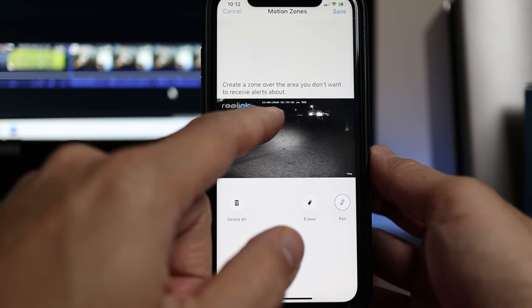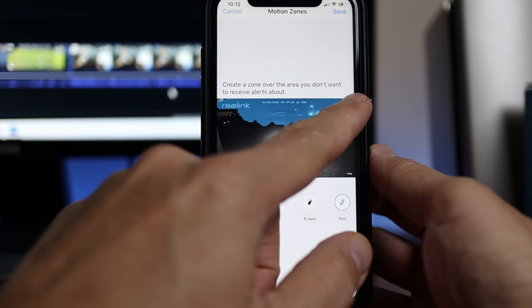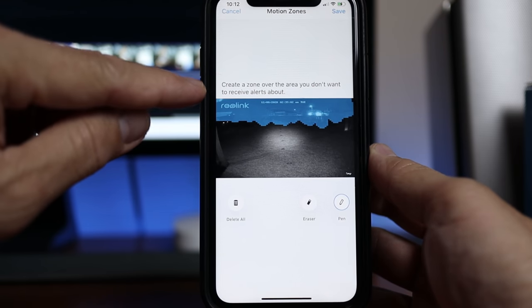So aside from motion sensitivity, all the cameras also have motion zoning, which you can customize the areas you want to monitor. I'll test this more when I install these cameras around the house in my second video.